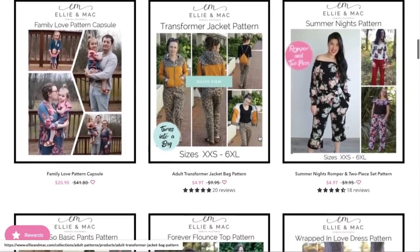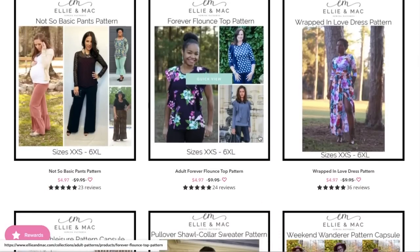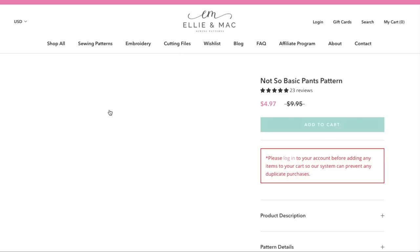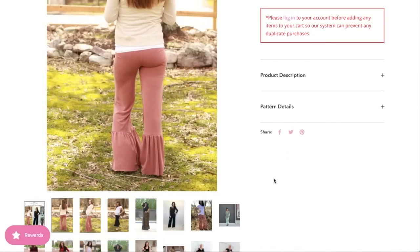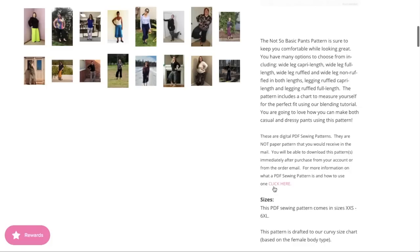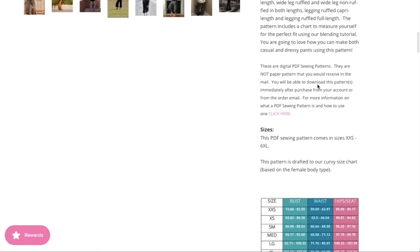All right, what is next? We have the not so basic pants pattern because they have this little ruffle hem. We do talk about pants quite a bit here. So let's take a look at some of these photos. Are they knit pants? Wide leg capri, wide leg full length, wide leg ruffled, wide leg non-ruffled, and both lengths. Legging, there's just a lot of lengths and a lot of ruffles.